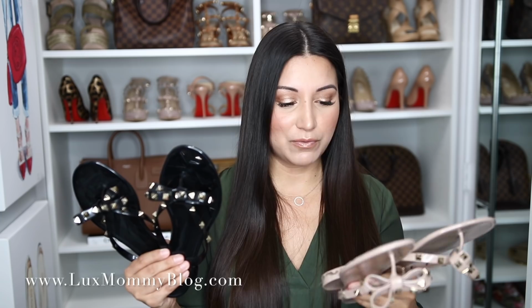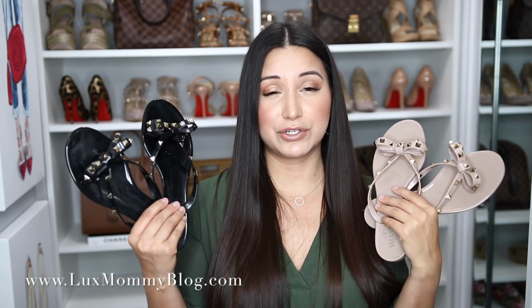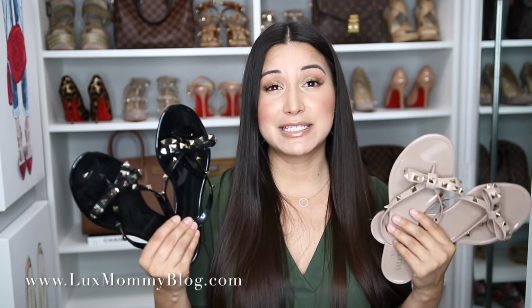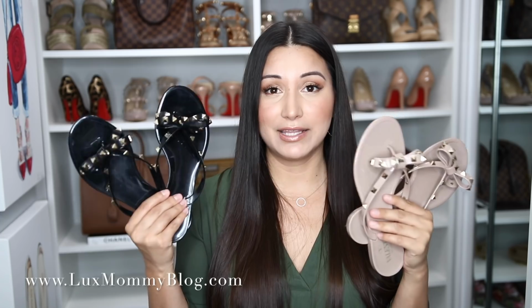And for me, they ran pretty true to size. I did get a 37 in both these and the ones that I showed you already. I'm a true 36 and a half, so of course I just sized up to the next full size. So love these, highly recommend these as well. And I guess we'll just stick with Valentino.